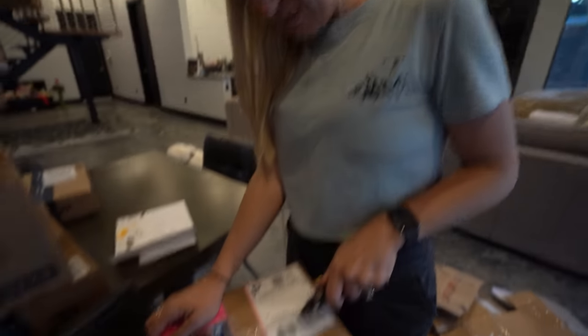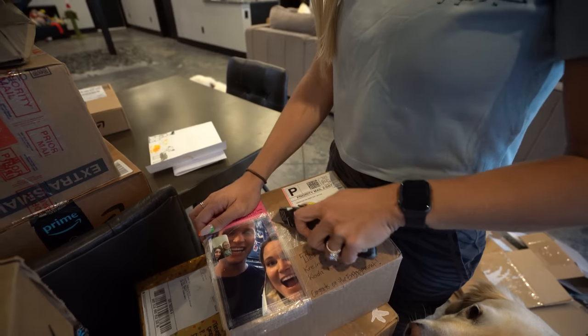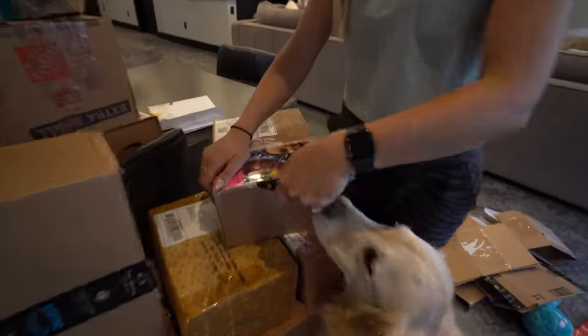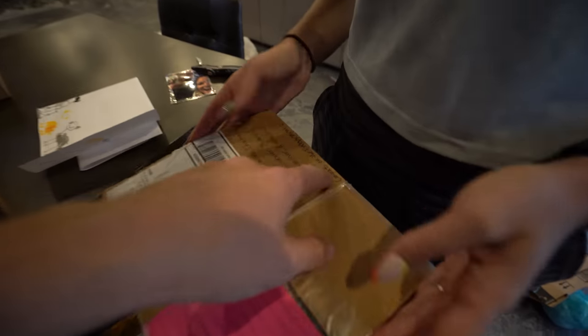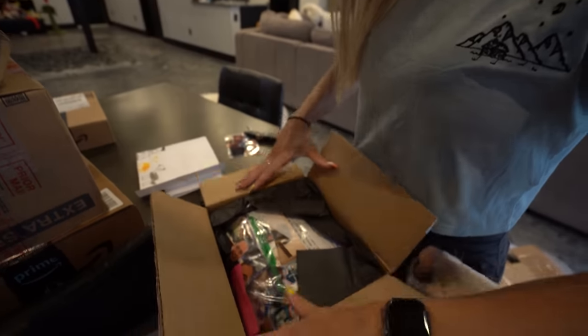It goes over the hole in the box, and I don't know if I feel comfortable cutting your face, so I'm gonna have to try. Good boy, Koopy, she's cutting around me so she doesn't slice me open. I appreciate that, I guess. It says congrats on the engagement, by the way. Thank you very much. We appreciate it. You guys are all so sweet.